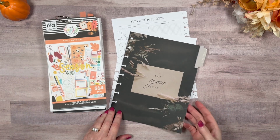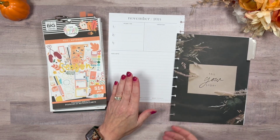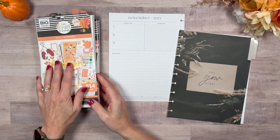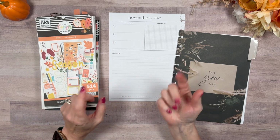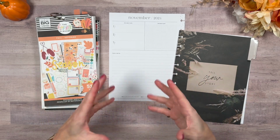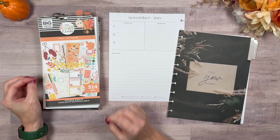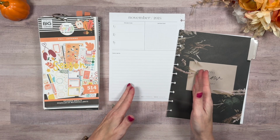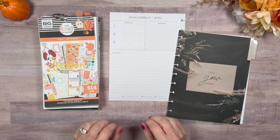All right, so today I plan to set up my month and my currently. Normally I would pull out all of the stuff: markers, colored pencils, glue, glitter, you name it. But I think what I want to do is use stickers this time. I don't often use stickers in this planner anymore, so I kind of want to do that because I have an idea and I'm hoping it comes together.